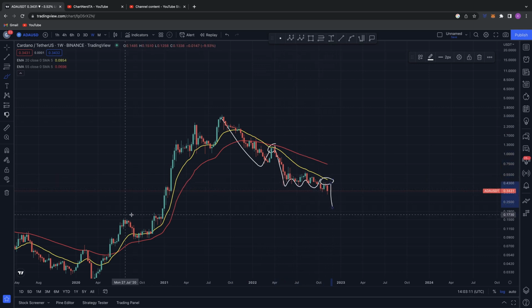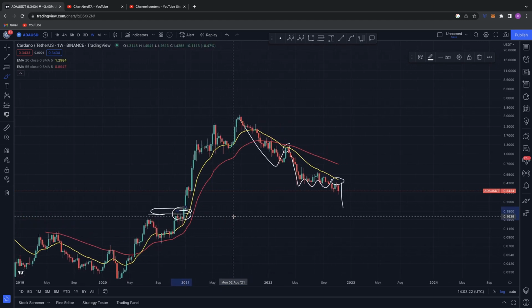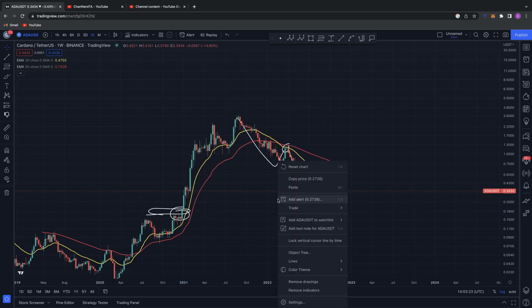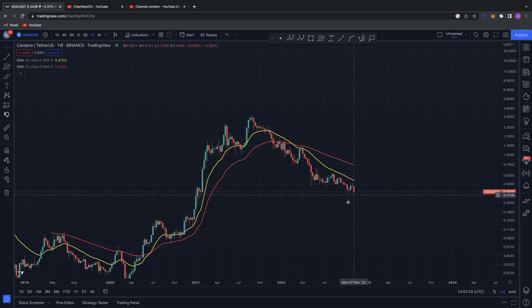And as I've said, look for that 15 to 18 cent area, because that's an area that ADA hasn't back tested since it broke out back in, where was it, 2020 somewhere. So get those on your charts, guys. You're looking for 31 to 32 cents. If you lose that and the 0618 on this retracement I showed you on the monthly, then you're looking to come back down to these 15 to 18 cent areas.